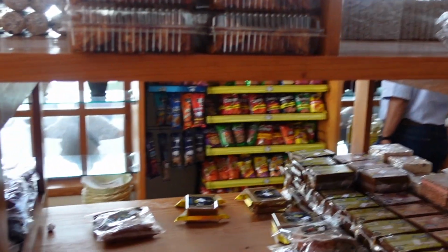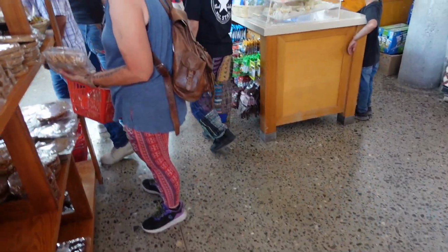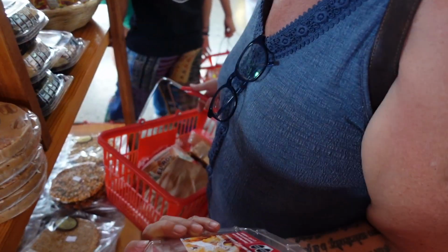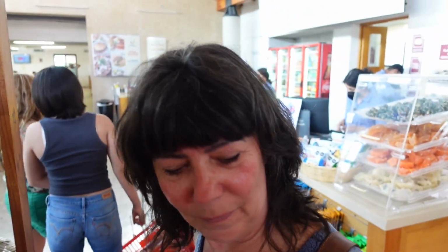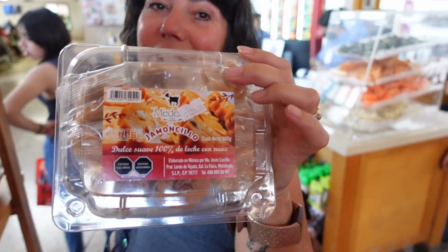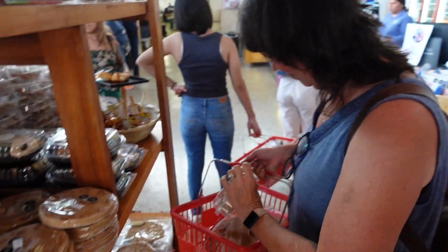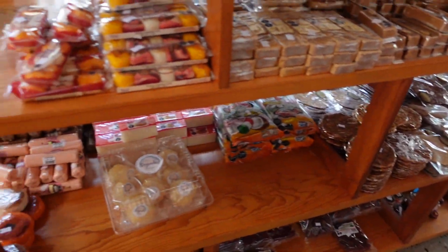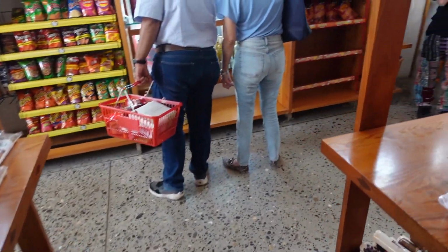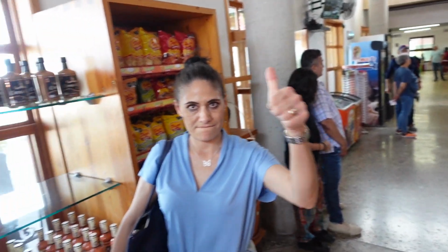Hey. We found a candy store here in Matehuala. It's pretty cool. There's a lot of different stuff here. As you can see, Paulette is working on filling the basket. Look at this. This looks pretty yummy too. Well, it's like 2.5 hours from our house, so why not? And we have these two to thank for the discovery of the candy store.